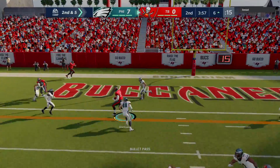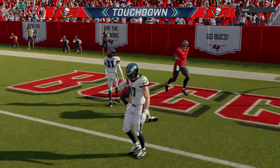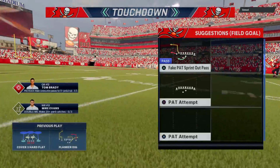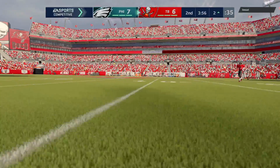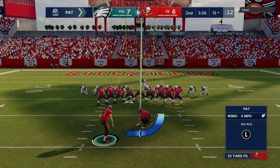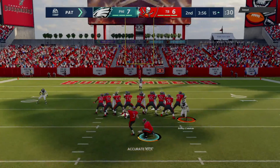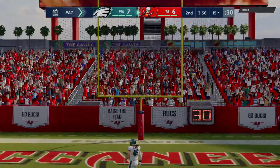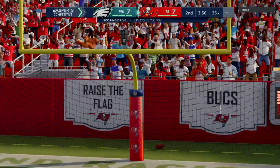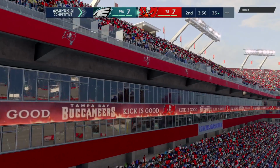From the gun, it's Brady. This is caught. Gronkowski. And he's into the end zone. Touchdown, Buccaneers. Tom Brady to his old Patriot pal, Rob Gronkowski. And the Buccaneers are an extra point away from tying up this football game. It's up and good, and we're tied at 7 here in quarter number 2. That ties the game at 7.